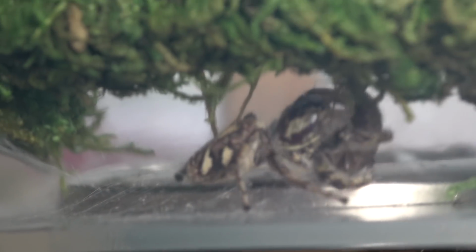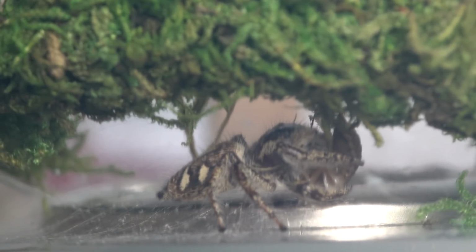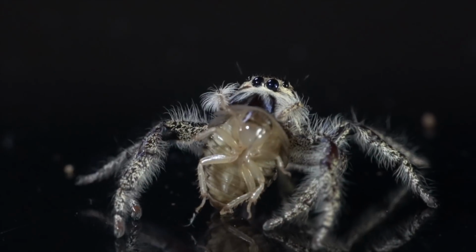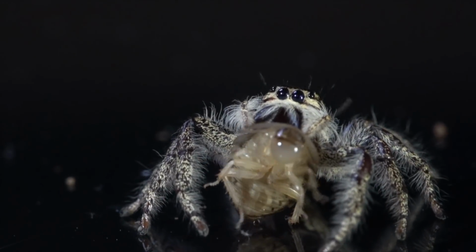So back to the spiders. The female is not as picky and she seems to be much stronger, so she can even grab a dubia roach, but usually we feed her flies. So that's about the care. It's really simple. They bring us a lot of joy.